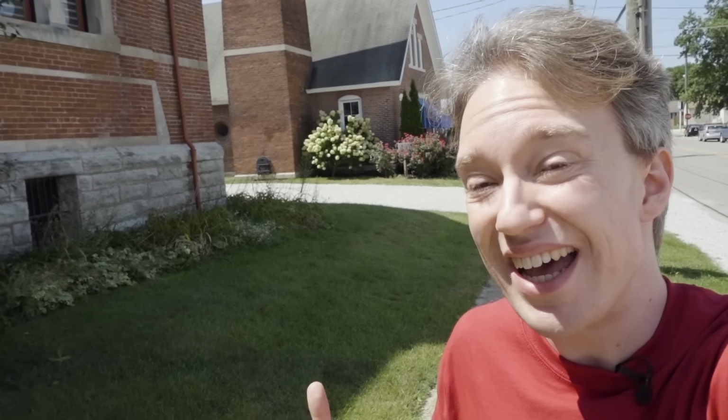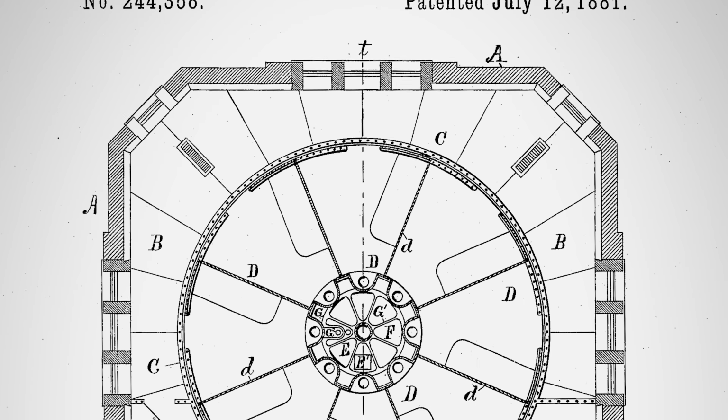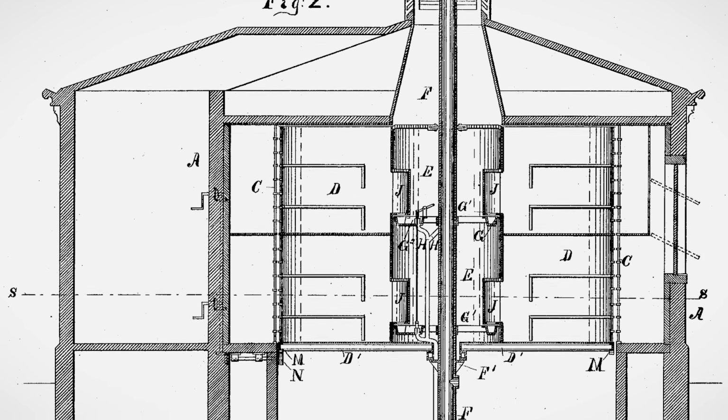In 1881, an architect called William Brown and an iron foundry owner called Benjamin Howe patented an idea for a new type of jail, the rotary jail. In hindsight, it was not a good idea. It's impractical, unsafe, and massively overcomplicated. But that didn't stop them selling the idea to a few towns across the United States.